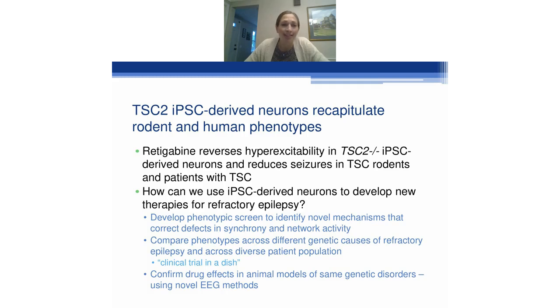I'll also bring you back to the idea of a clinical trial in a dish, where we can obtain neurons from many patients who have refractory epilepsy and try to understand the diversity in the phenotypes across these patient populations and what treatments are able to reverse those phenotypes. And then again, with the goal of moving into translatable systems such as rodents to confirm these effects.